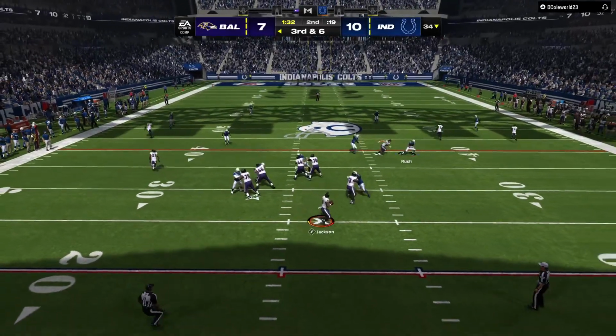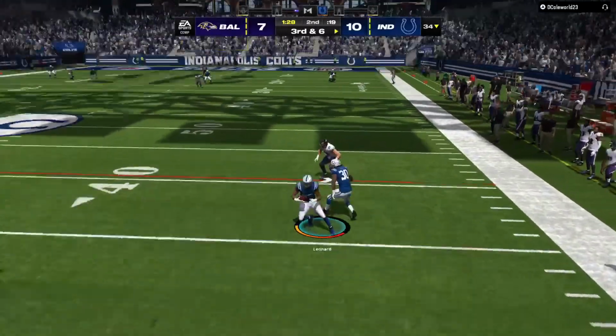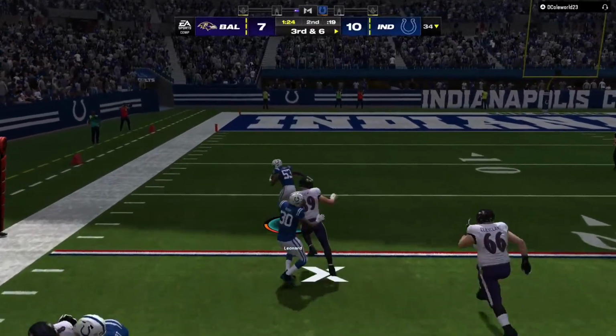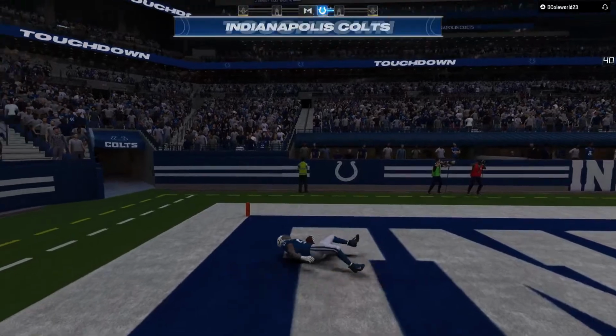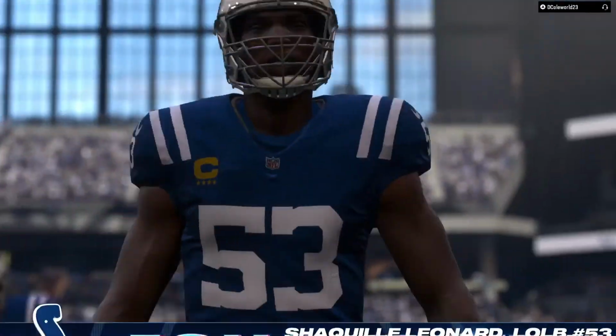On 3rd down, Jackson. He'll buy some time right. Oh, what was he thinking there? It's easily intercepted. Picked up by Shaquille Leonard, the linebacker. And he will bring it back. An interception return for Colts TD.